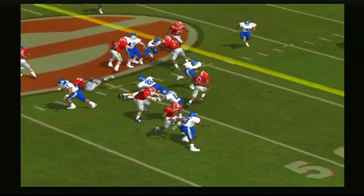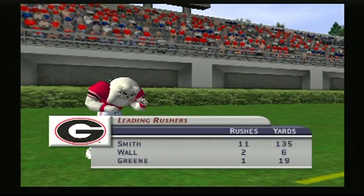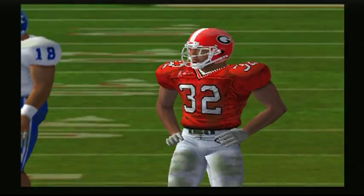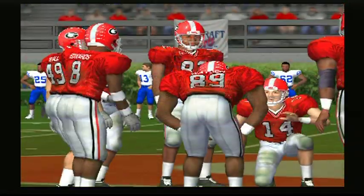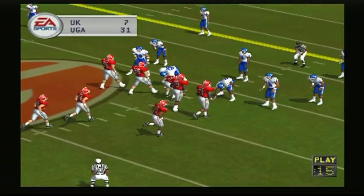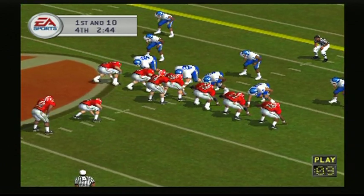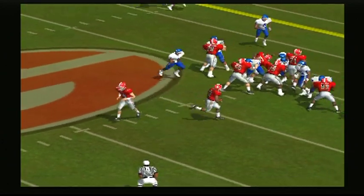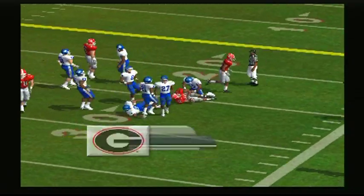Up the middle, missed tackle, spins upfield, and he's tackled at the 42-yard line. Time and time again, you see the team that's winning is usually the team that's able to control the line of scrimmage. Here, they again get a nice push, and the result was a solid run. First and 10, ball on the 42-yard line. They line up in an I. Green gives it up the middle. Shakes off a tackle. And they make the stop at the 25-yard line.